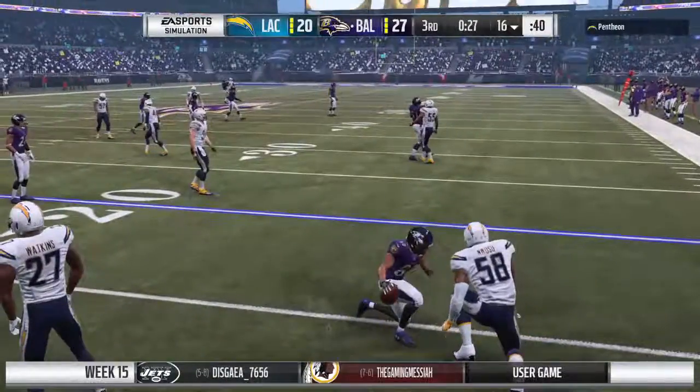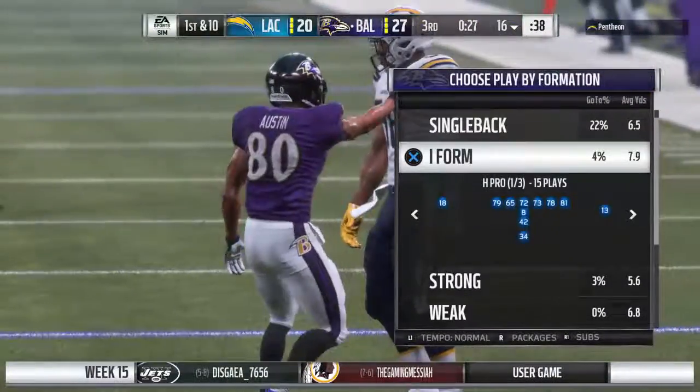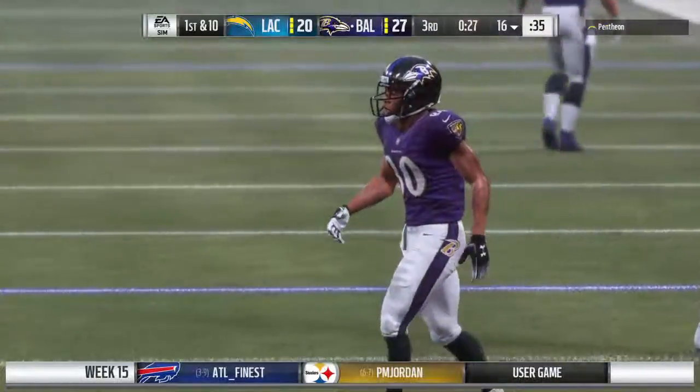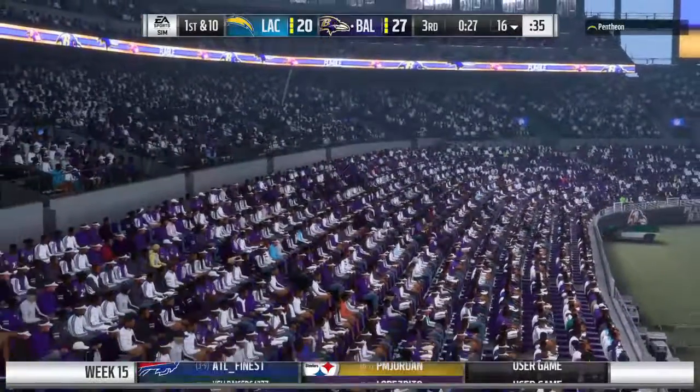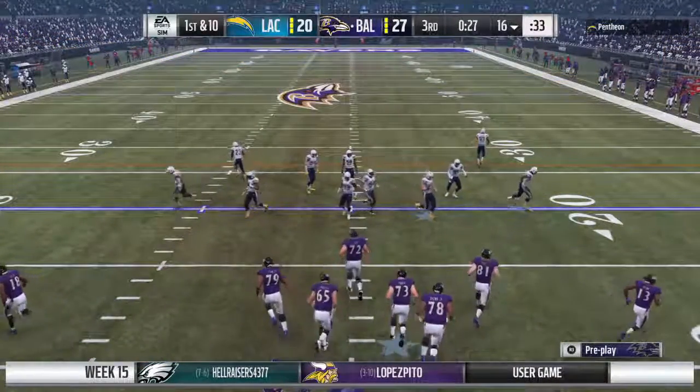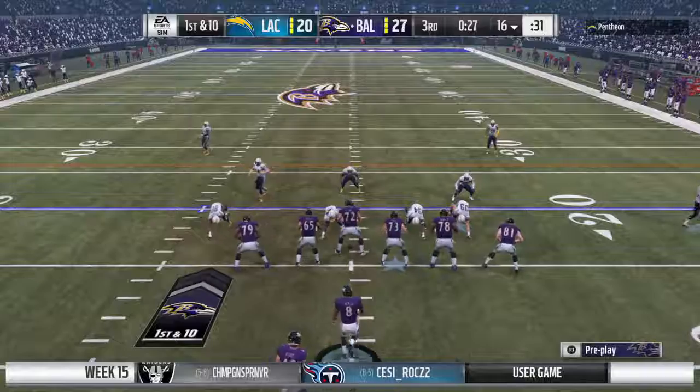Good blocking there. Nearly sprung him. As it is, it'll go as a 19-yard return. And the Ravens will get it. 1st and 10 from deep in their own territory. The 4th down run successful. Now they look to pay it off on 1st down.